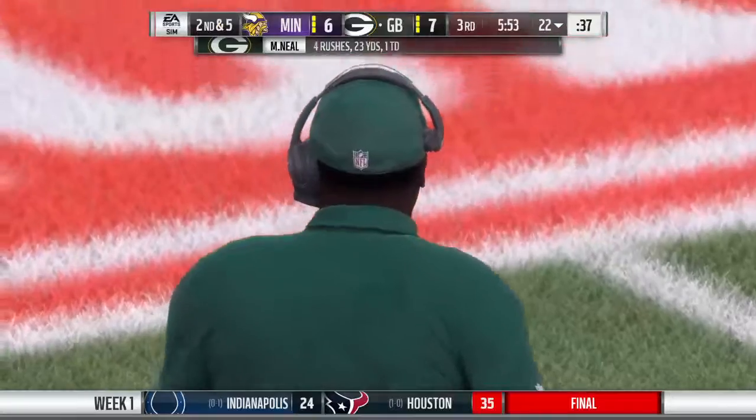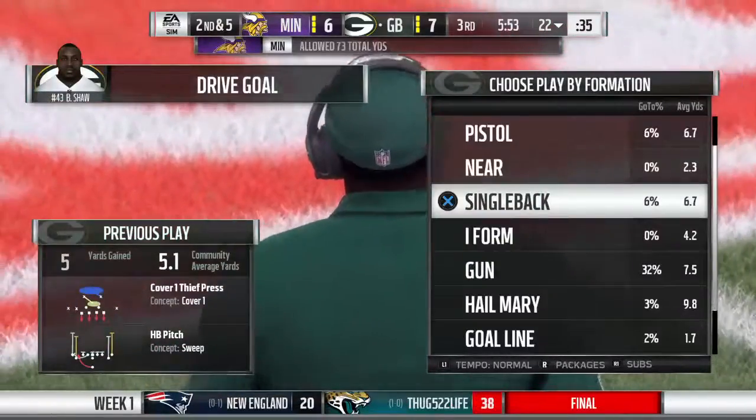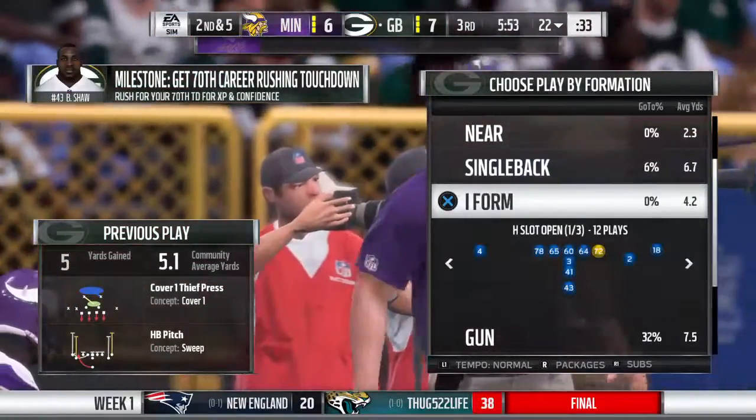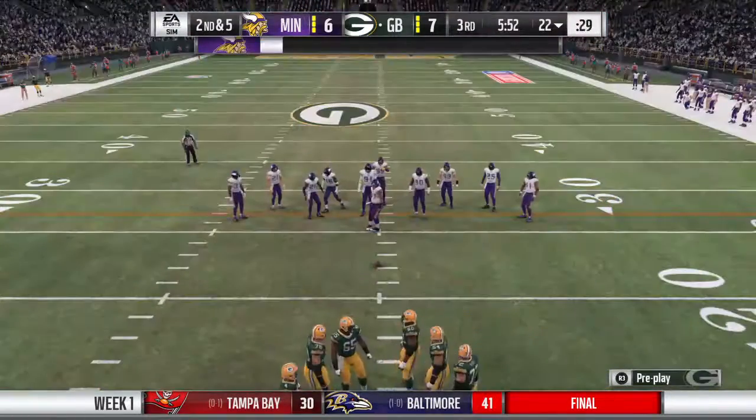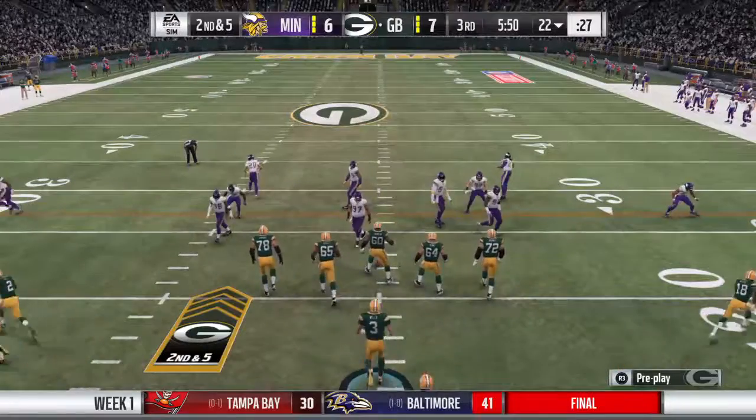So guess what? You adjust yourself and try and stay ahead of the pace because you are looking for some separation in this ball game. The adjustment to the adjustment. Without a doubt. Show them one thing, hit them with something else.